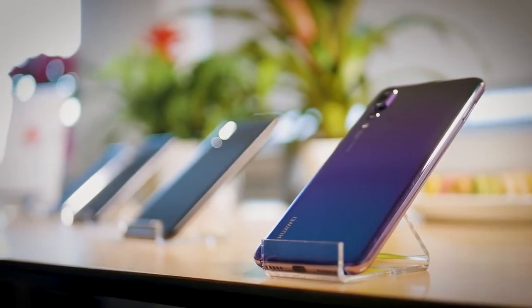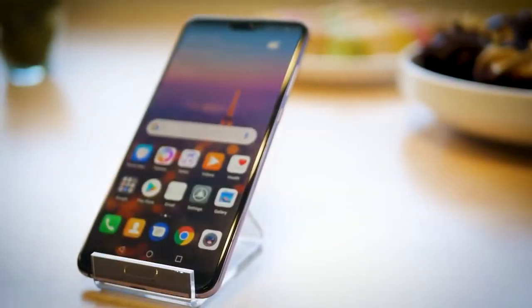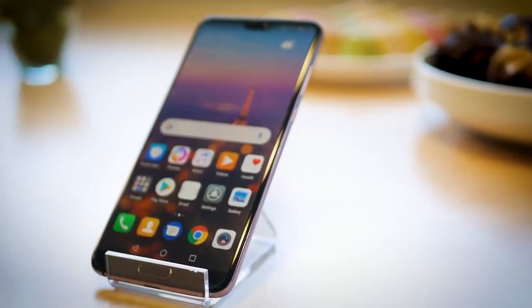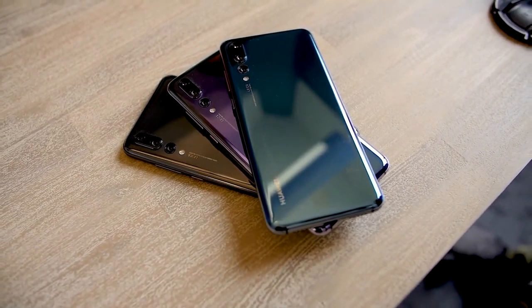Huawei has yet to confirm worldwide pricing and availability on its new phones, but has revealed the handsets will go on sale in Europe from April for €649 for the P20 and €899 for the P20 Pro. Both phones are available in graphite black, midnight blue, pink gold, and twilight colors.